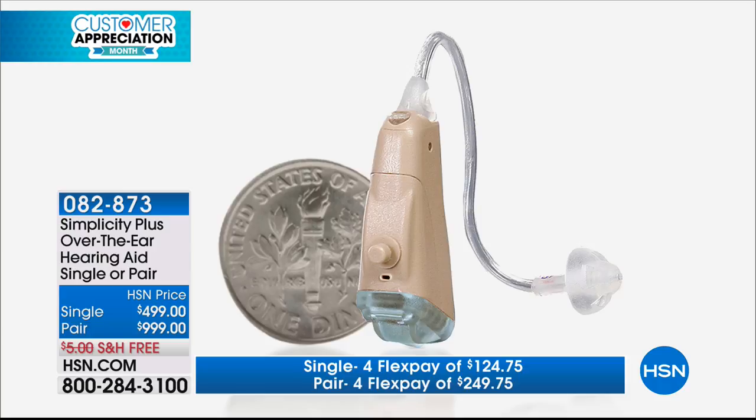Very, very true. Look at how small it is. It's the size of a dime? Yep, smaller than a dime. Wow. Or as small as a dime, I guess. As small as a dime.